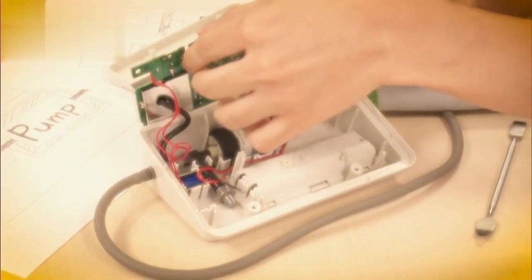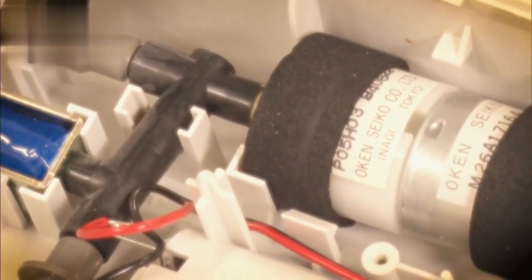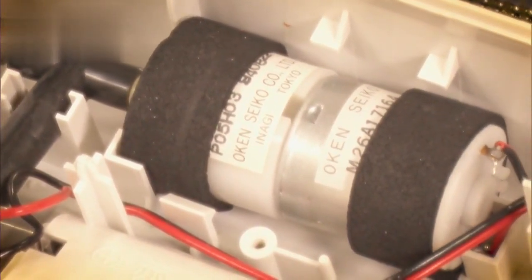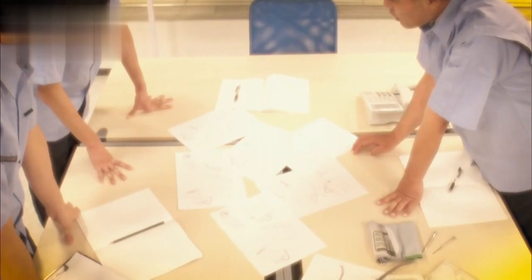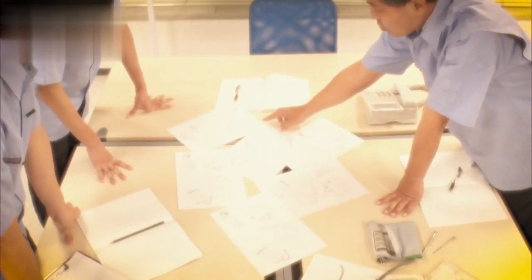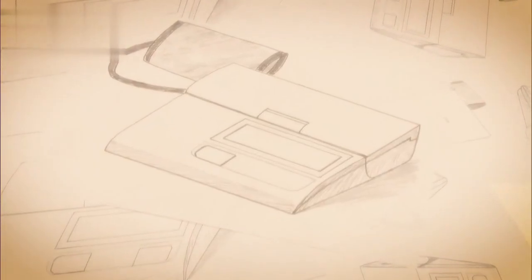First, the design of the air pump was changed to make it operate more silently. When they tried out their prototype, they found that they were able to lower the noise by over 10 decibels. But the team soon ran into a big problem. And that was the one-touch operation. Just how would that work?